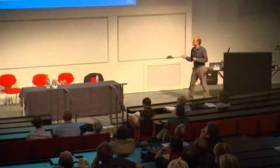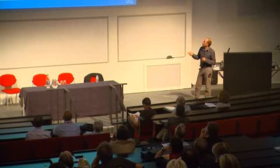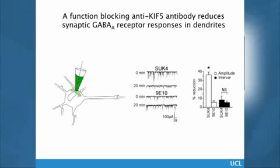Another thing we could do is to introduce the function-blocking antibody via the patch pipette and then look simultaneously, while recording, at what happens to the strength of inhibitory transmission. So here are recordings from a neuron that's been dialyzed with the SUC4 antibody or with a control antibody. We saw a rapid time-dependent decrease in the amplitude of the inhibitory synaptic current, suggesting that there's a functional correlate to this loss of postsynaptic receptors.